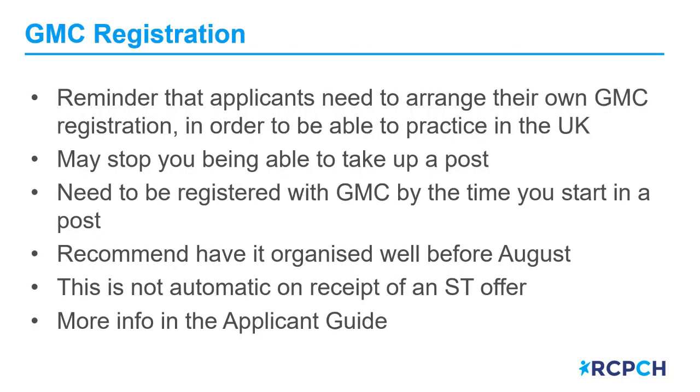So the last point before we go into the Q&A is just to mention GMC registration. This is basically for anyone who's applying from outside the UK who won't necessarily have GMC registration before they come and work in their UK training place. So you do need to sort out your own GMC registration, is basically the key point here. Being offered a post and accepting it in national recruitment is not a prerequisite that you will then be started on the GMC registration process. You need to be registered with the GMC in order to practice in the UK. So it may stop you from being able to take up a post that you've accepted come August, September time.